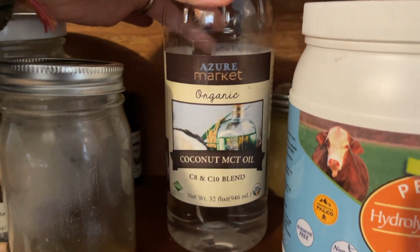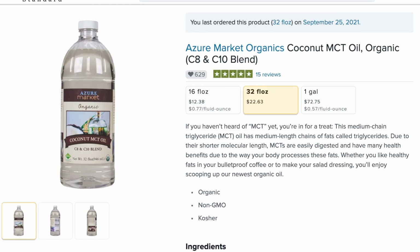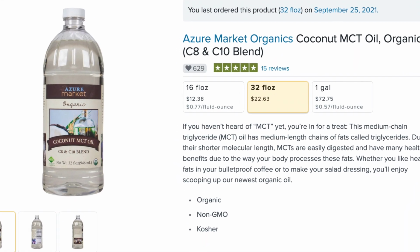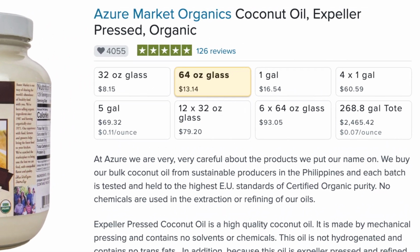And if you know about the repeat carrot salad, then you can add coconut oil to that. I use the MCT coconut oil that I also get from AZURE Standard because I like that it's already liquid. Trying to melt the coconut oil is just another step in making that salad. So that's why I like the MCT oil, but you can definitely use just coconut oil for that too. For the 64-ounce glass jar, it is $13.14.